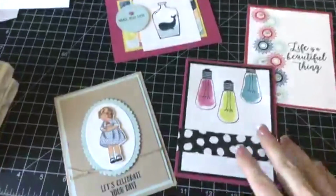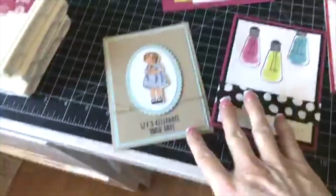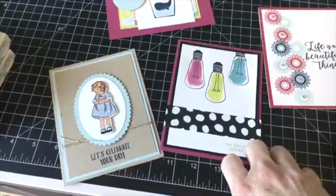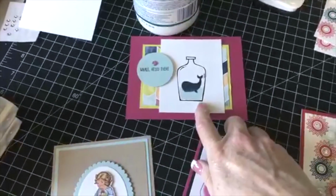So these I'm for sure going to do. I think those are good. So add some ribbon to this one, Chris. Like, where at? At the bottom?